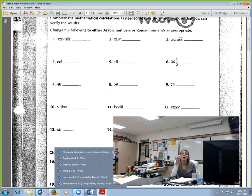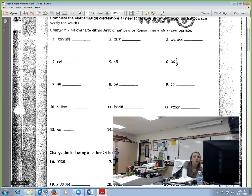So those are 3 weekly things that you have in addition to whatever's on Pass Assured every week. You'll have your math worksheet, your abbreviation quiz, and a meds quiz. The only exception is this first week we don't have a meds quiz, and the week that we take our pharmacy medications test, which is in a few weeks, you don't have any that week. So there'll be some changes, but for the most part, that's what you'll see every week.